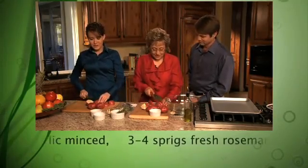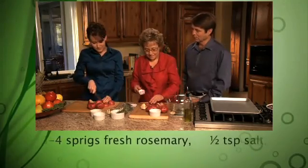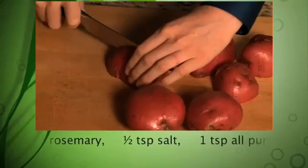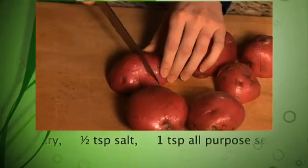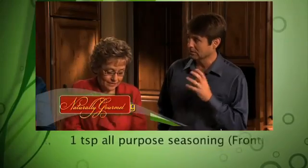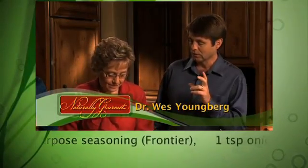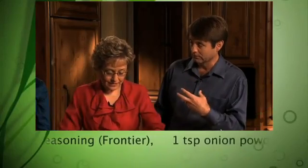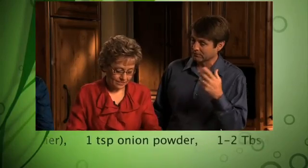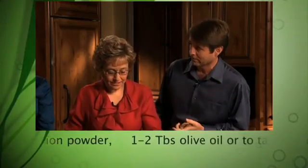Now, Dr. Youngberg, what types of patients would you recommend this recipe to? You know, one of the greatest risk factors that I'm finding with my patients right now is elevated inflammation. You can actually test inflammation with a blood test called cardiac CRP. That test shows risk for heart disease or cancer. It's twice as effective at picking up risk as cholesterol is for heart disease. And so we're trying to help them lower their inflammation.